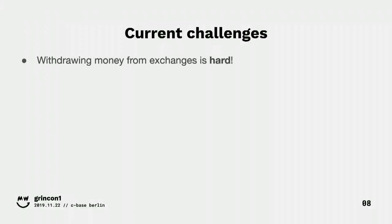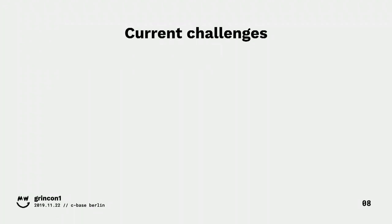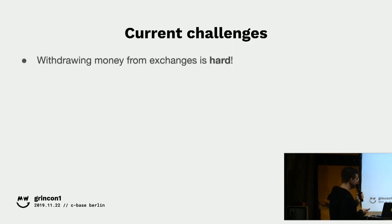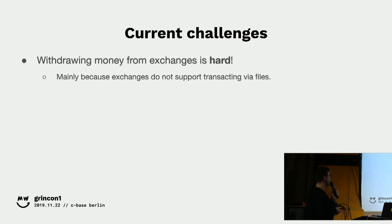No, okay. So, besides all the good things, I hope, there are some challenges. The first one: withdrawing money from exchanges is hard, and I know that. It's because they don't support files more often. They usually ask you for an HTTP address, and you cannot really get it on your phone. So the idea to solve it is to use some desktop wallet where you can create the address, like behind the NAS. So you can get it first on desktop, and then you can just use the files.